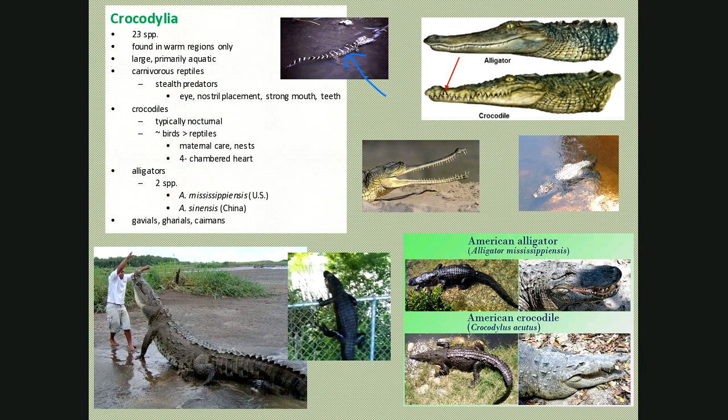And it's always that idea of how do you tell them apart? Well, to me, there's a couple of things. If you look at the snout of the croc, it's, to me, more pointed. And the snout of the alligator is more rounded. So in one of those things where you remember something by remembering the reverse, I think alligator does not have the A-pointed snout. That's the crocodile.